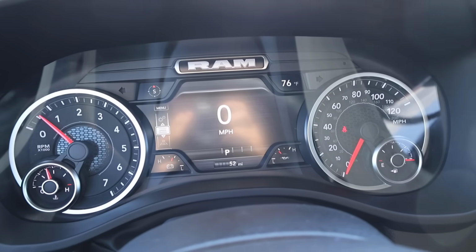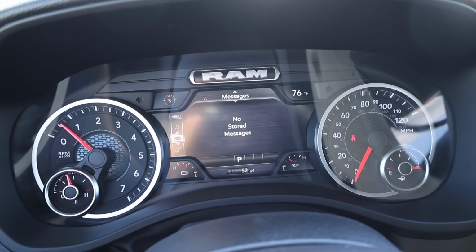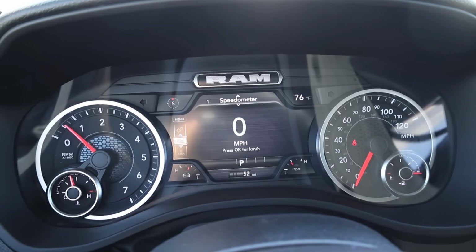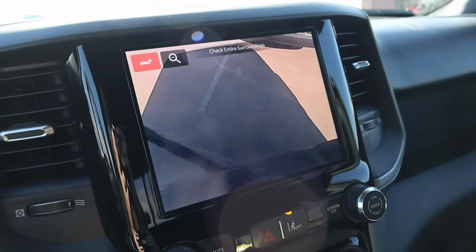With the gauge clusters, you've got analog gauges on either side, and then the screen in the center, which you can use to see different bits of info and different stuff on the truck depending on what you're looking for. Backup camera in reverse, it does have a zoom function too.